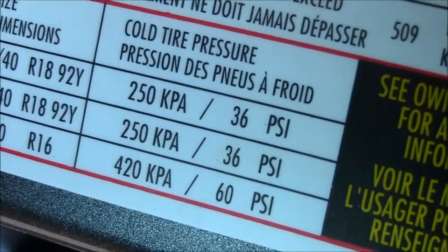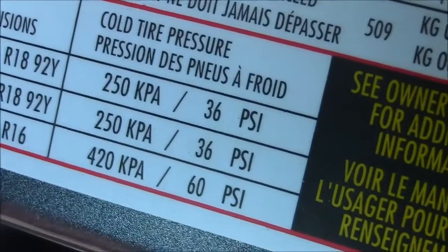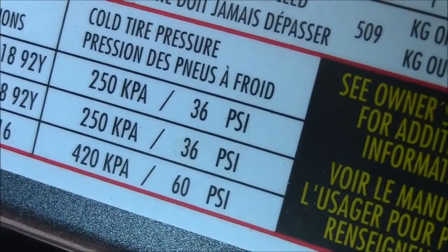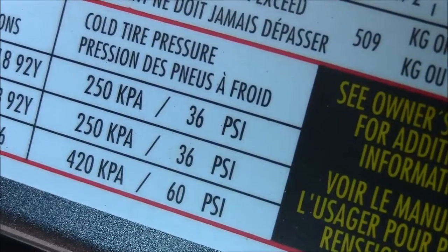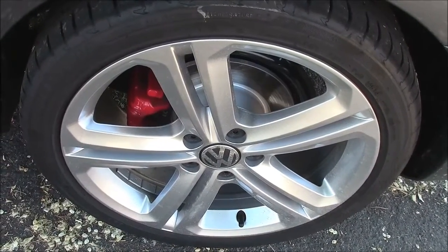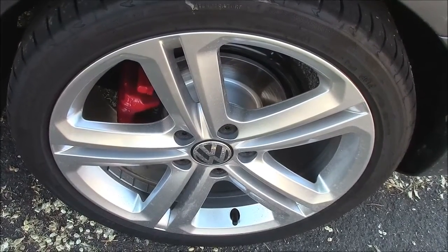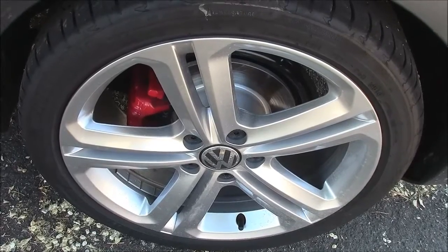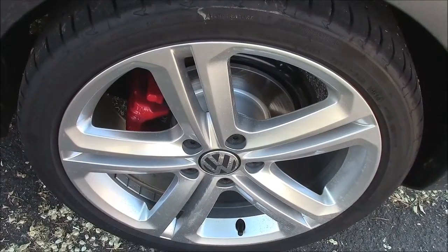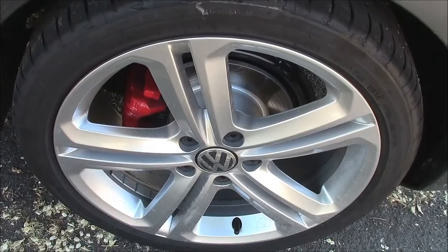If you're driving a Jetta and you find the ride to be stiffer than what you would like, I suggest not using the 36 pounds per square inch that's found on the frame plate. I've been driving vehicles for a long time and found that's a bit too much for a sedan. If you lower the tire pressures on this particular vehicle down to 32 pounds, you'll get a much softer ride and you won't sacrifice much handling or braking ability. Just a tip from me to you.